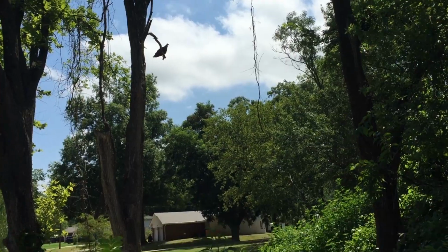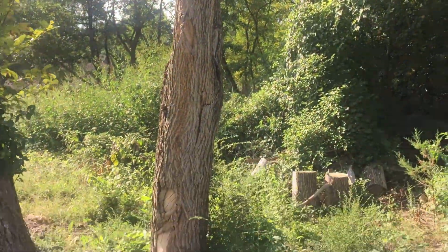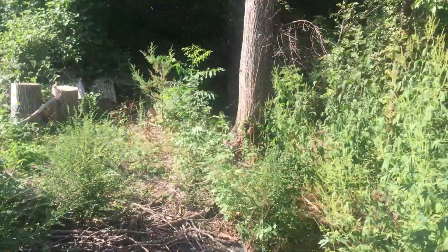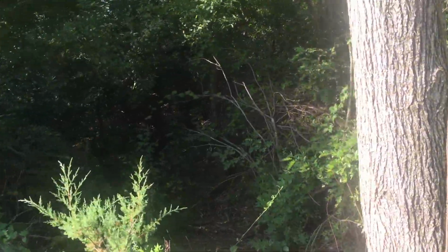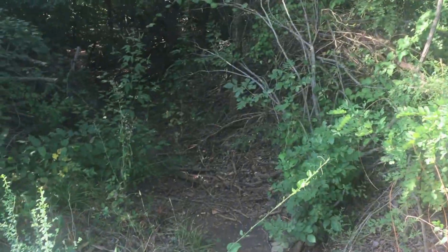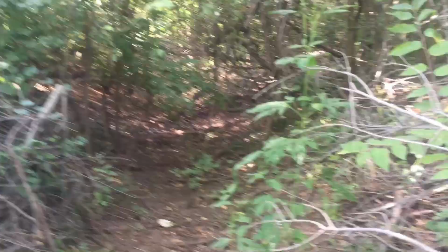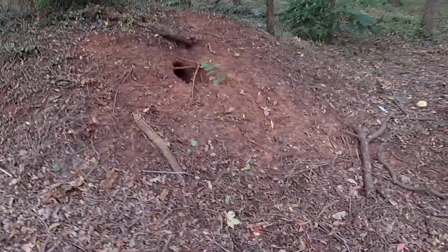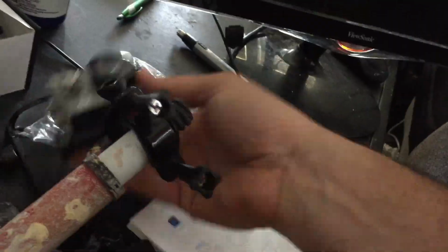I looked around a little bit to see if there was some kind of dead animal nearby. I didn't see anything in the immediate area. So I started walking back into the woods a little bit. I'd never walked back in here before. I don't really enjoy walking around in the woods. I found this little mound. It has a hole in it. I decided I would come back later with a different camera.